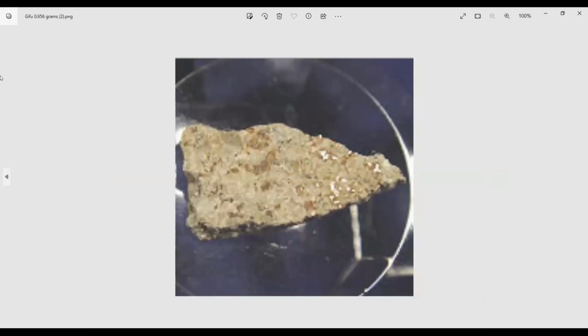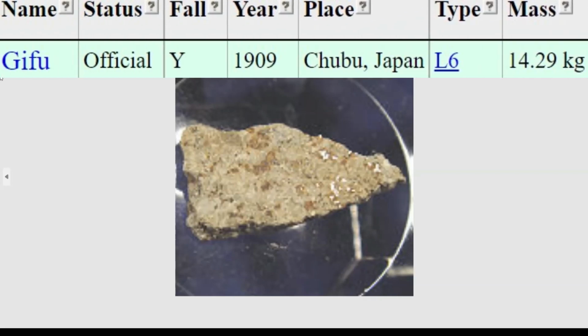And this is the first of these. These are crap photographs, I admit. These are both L6s, and they're both from Japan, witnessed falls. That's why I grabbed them. They don't come up very often for sale.